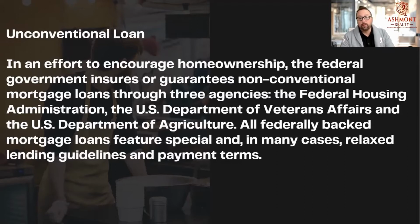These would be very risky loans. So the government said, don't worry about it. These people can go to the local banks and take out an unconventional loan, and in the event that they default on these loans, the government would step in and take that risk off their hands. That's basically what it means in layman's terms.